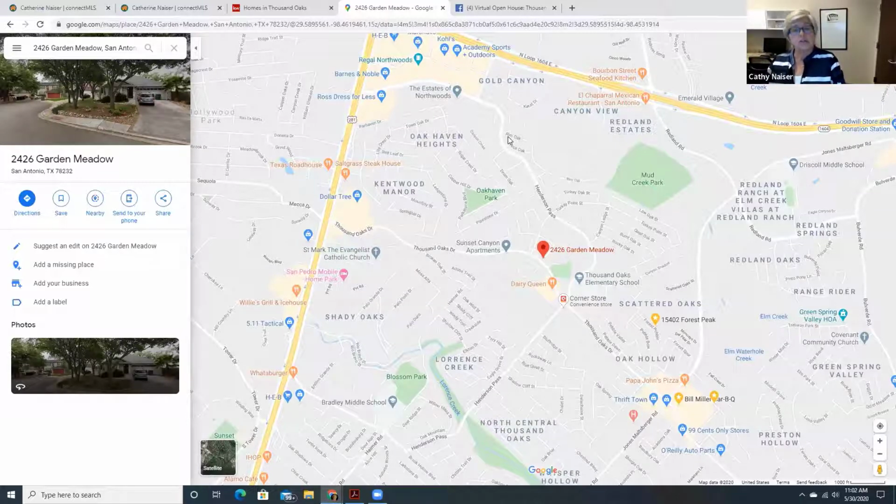Schools in the area for this particular property are Thousand Oaks Elementary, Bradley Middle School, and MacArthur High School. Those are all pretty well-known schools in the Northeast ISD. So you can do some looking online to see their stats. However, they have good reputations as far as I've heard.